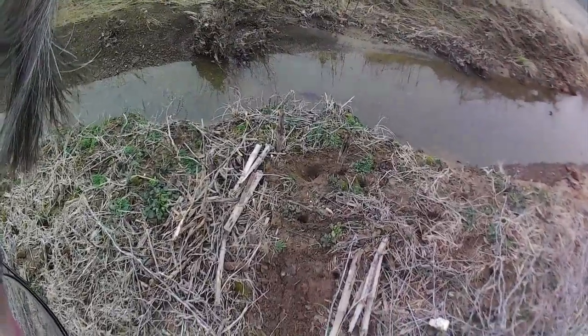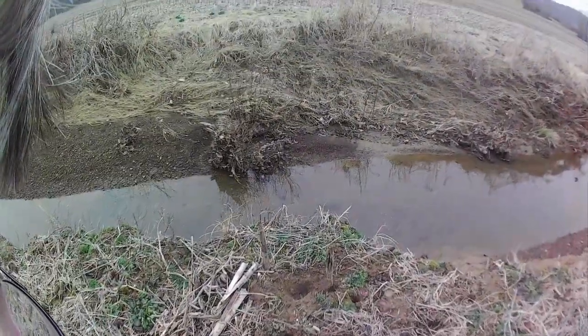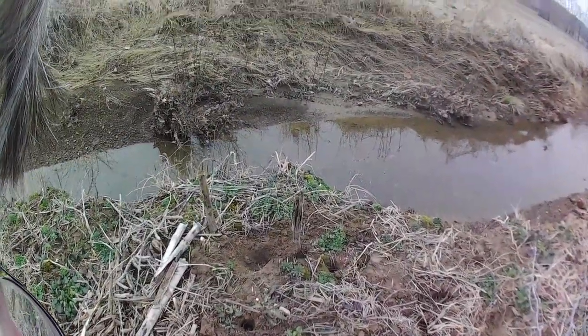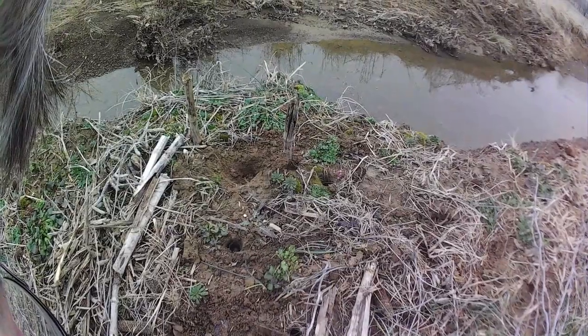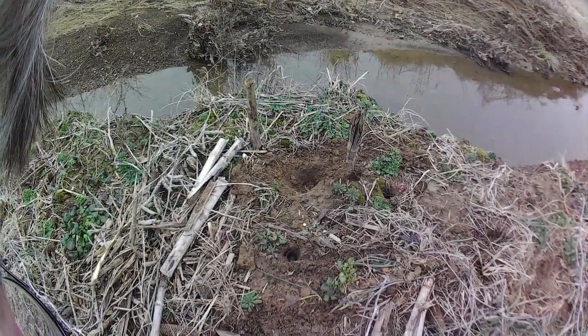Well, obviously I have a digger here. It keeps taking my bait, and now my trap is uncovered.